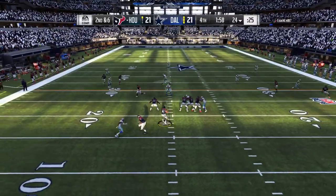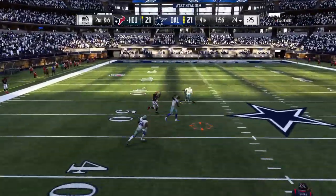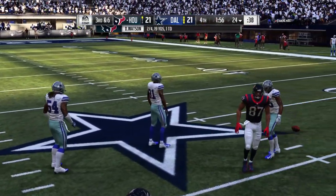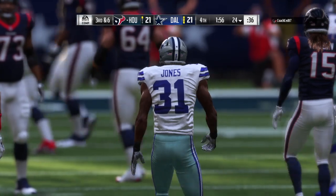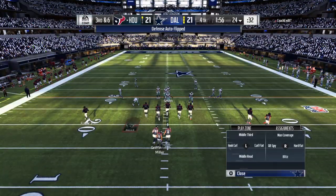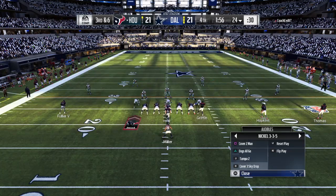To throw on second is Watson. And his throw's going to be incomplete. He was looking to get it to his running back, Lamar Miller. And it'll bring up third down. He has had a great game defensively. He's been east-west, north-south, everywhere.